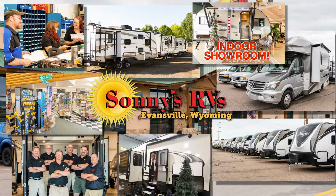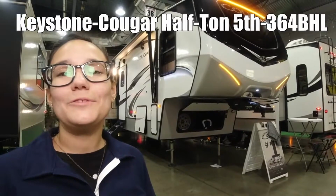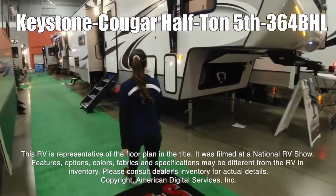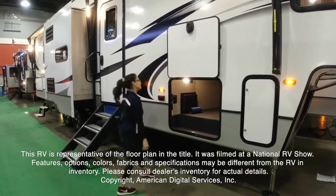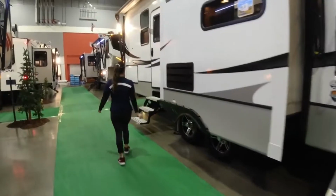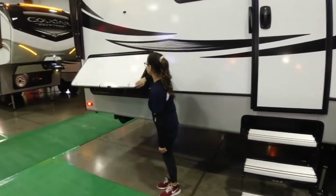Here's one now. Hey guys, we're going to check out a Cougar by Keystone, model 364BHL. This RV is representative of the floor plan made by this manufacturer. It was shot at a national RV show. The features, options, colors, fabrics, and specifications may be different from the RV in the dealer's inventory. Please consult the dealer's inventory for actual details on this RV.